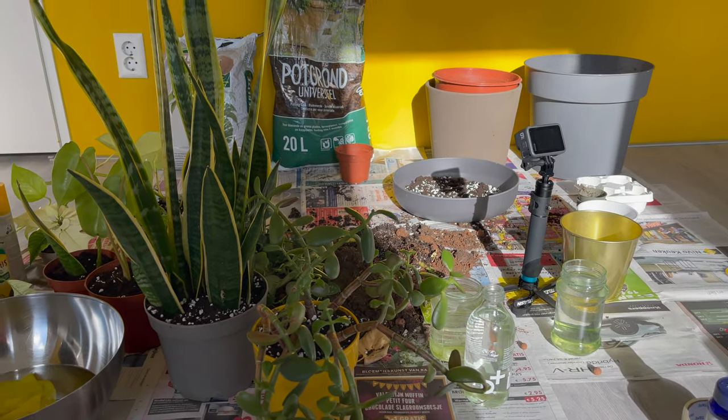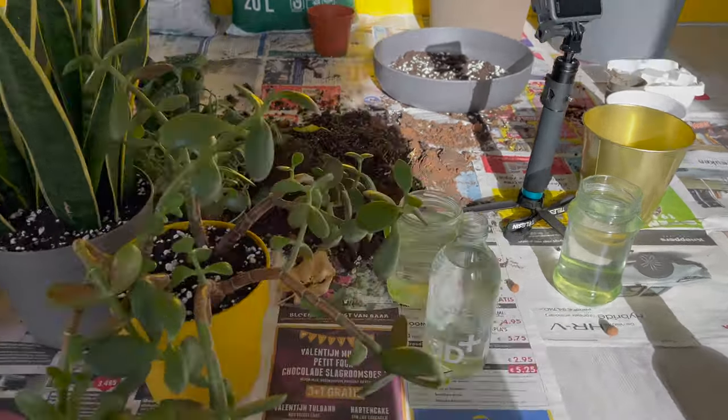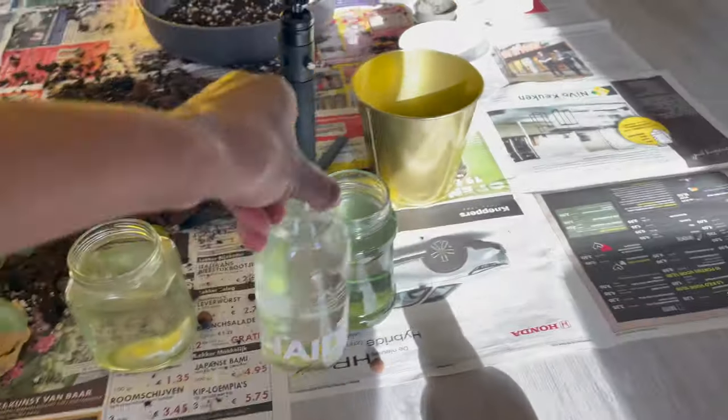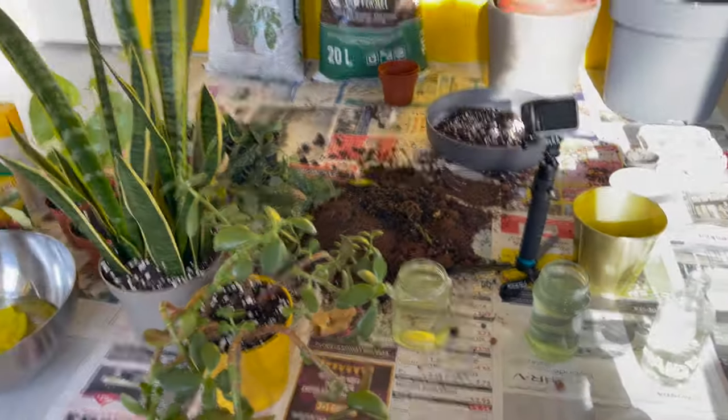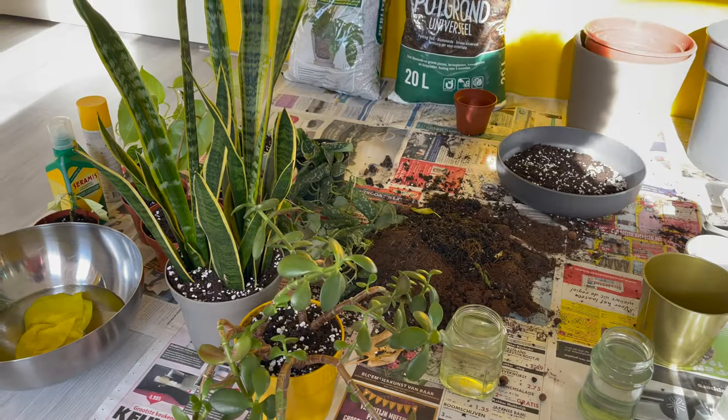I repotted all the pots, or all the small plants I had, even the ones I had in these glass jars. So they're all repotted. I'm filming on my phone because my GoPro died. So we need to charge that before leaving the house.